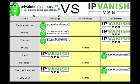So let's get started. We're going to be comparing the following metrics. We're going to be looking at customer service, pricing, payment, privacy, speed test, IP locations, platforms supported, and the DNS leak test. Take a look at each of these and we'll discuss them and see how they fare. So let's start off with customer service.